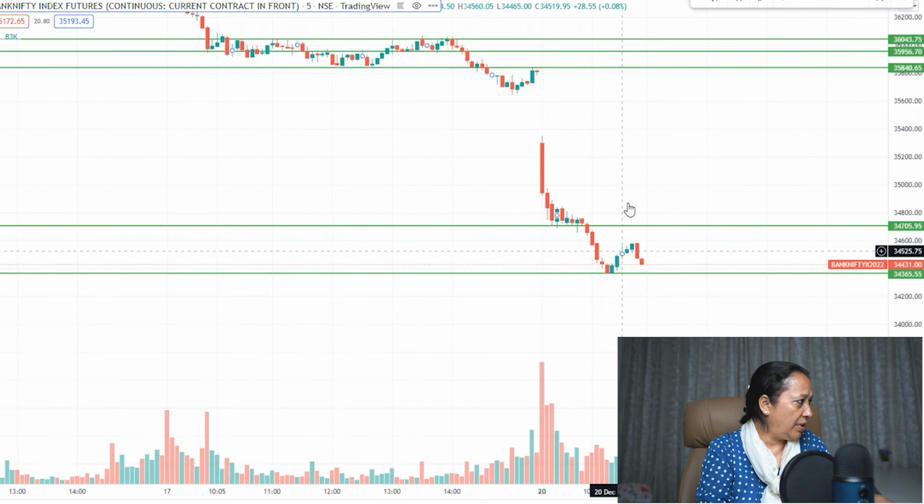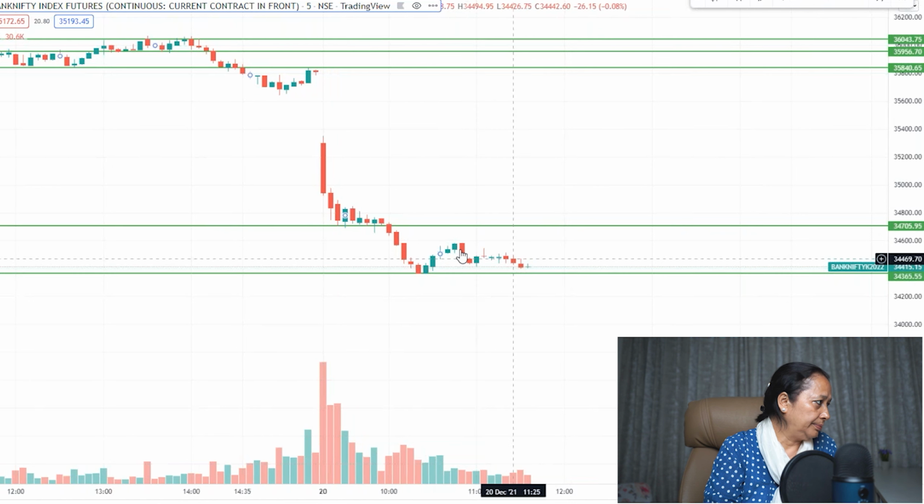Again, one bottom has been formed. Let's see what happens next. Now this is a no trading zone, right? We are not going to trade over here.